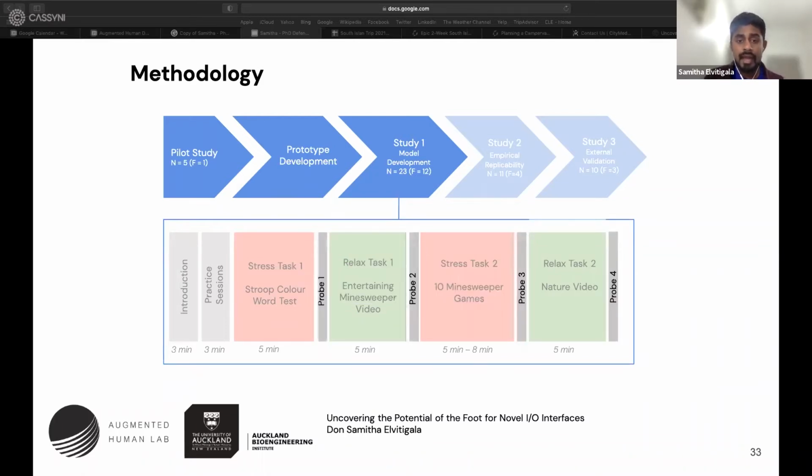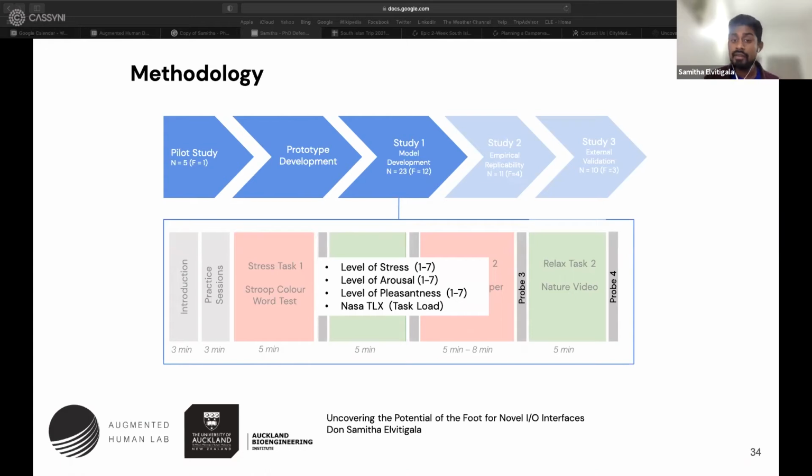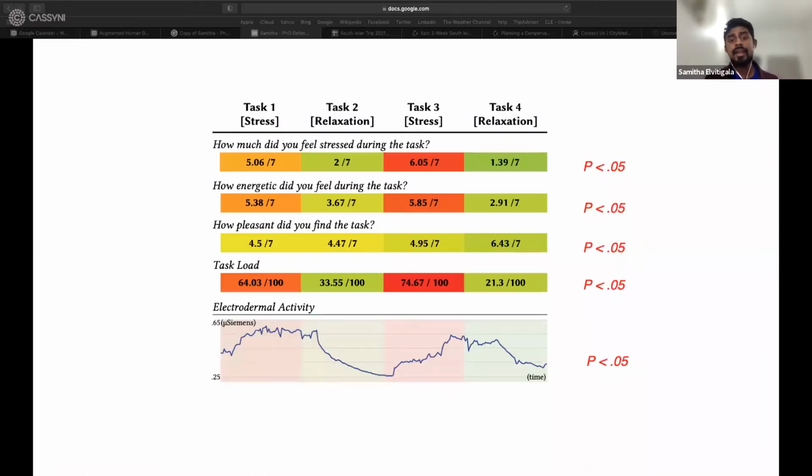After each task, I asked participants to rate their level of stress, level of arousal, and level of pleasantness on a 7-point Likert scale. Additionally, I also asked them to fill a NASA task load questionnaire to get an idea about the task load. These measures helped me to confirm that the participants were under stress during stress tasks as well as relaxed during the relaxation tasks. So this is the summary of the probes that I collected and the summary of the skin conductance data. You can see on average, participants were stressed during stress tasks and they were relaxed during relaxation tasks, confirming that they were in the intended states.